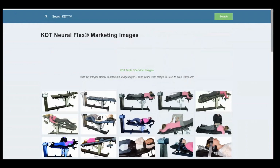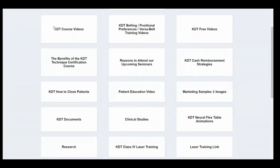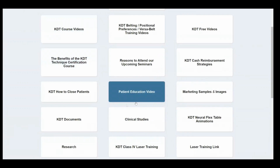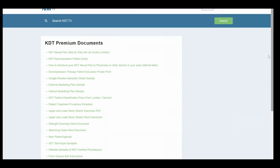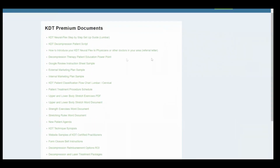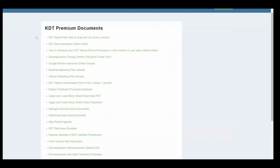If we go back here again, we're going to get to KDT documents. Lots of stuff in here. Right here is your patient script. This outlines start to finish how to sell the patient up on care.